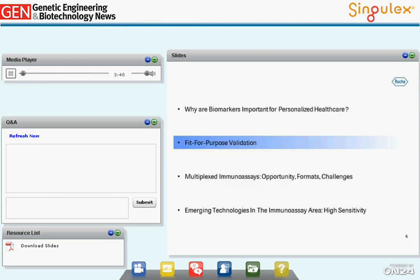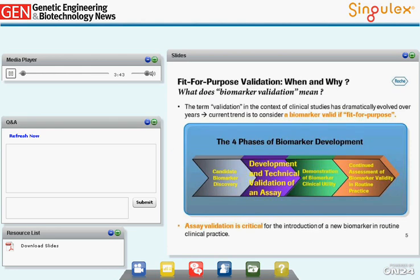Now I will talk about fit-for-purpose validation, and we can see on that slide the four main phases of a biomarker development. Typically, we start with the identification of candidate biomarker in a discovery approach. Then we develop specific assays for these candidates, and we technically validate these assays. Then we use these assays to demonstrate the biomarker clinical utility. And finally, we consider biomarker valid when it's included in routine clinical practice and when it is continually assessed in this context. As you can see on the second box of this arrow, during this biomarker development, the development of a well-suited assay as well as its technical validation is absolutely essential to validate a biomarker in the clinic.